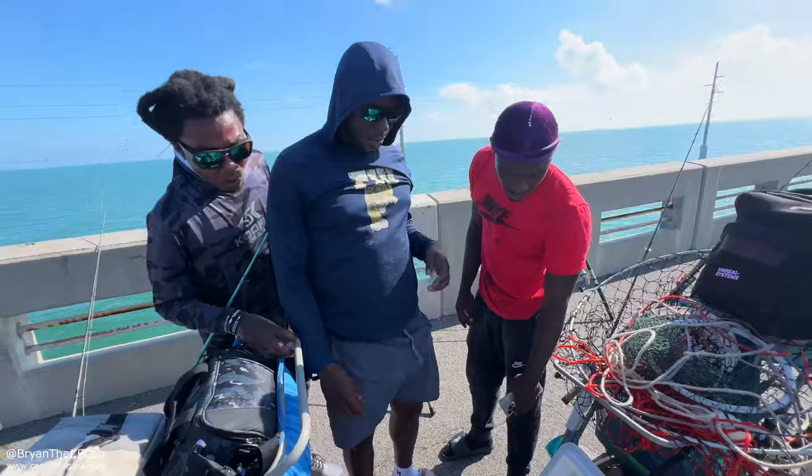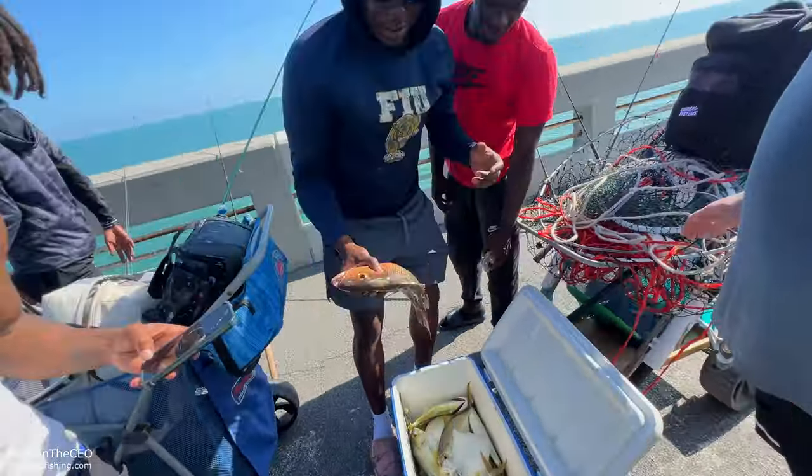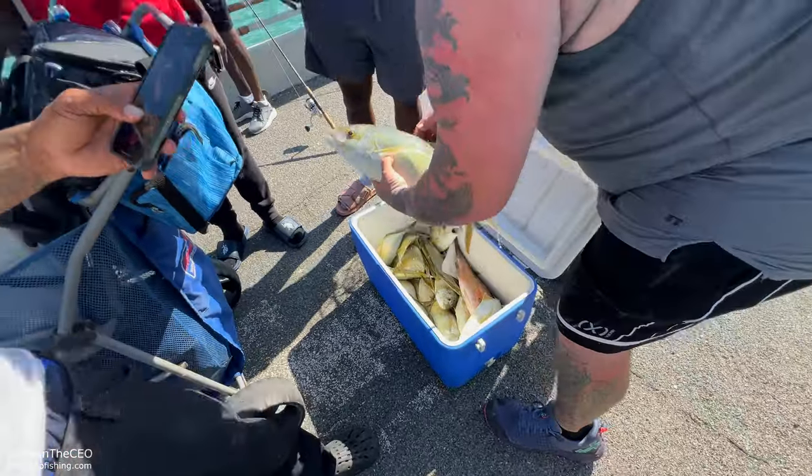Hey, look at that mangrove. Hey, you hold my snapper up, bro. I just gotta put you in the chair on the video. Oh, look, that's my baby right there.